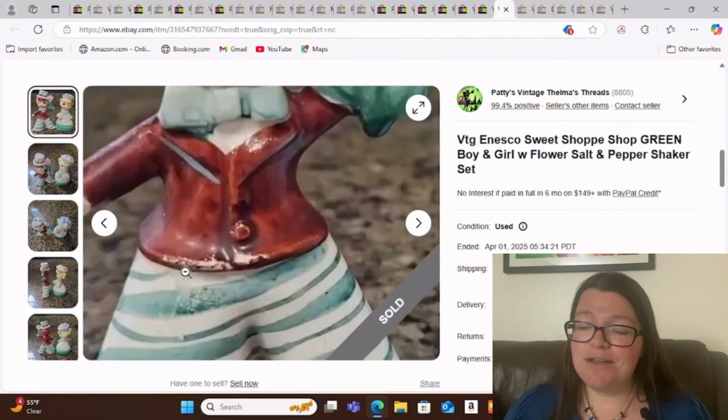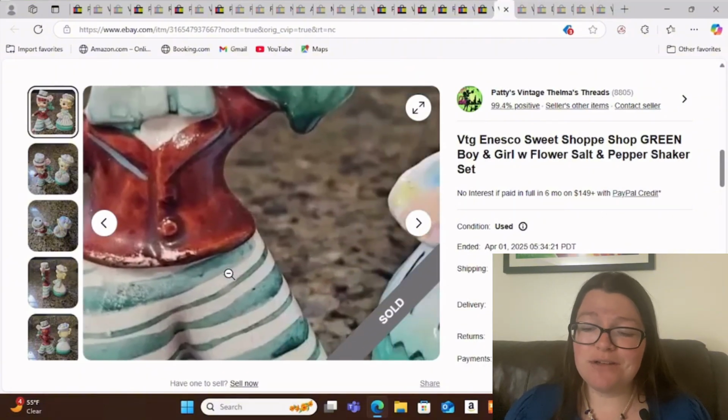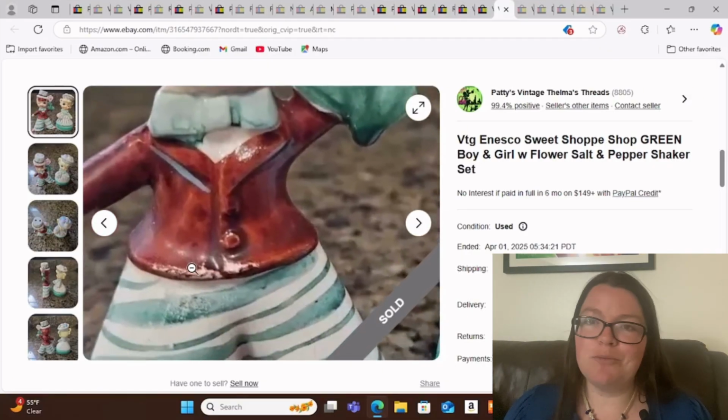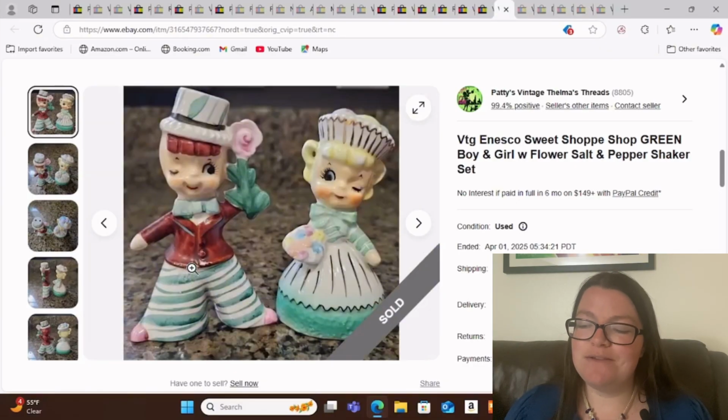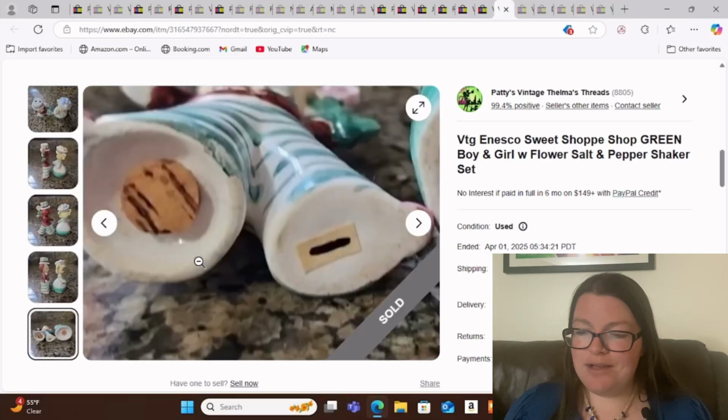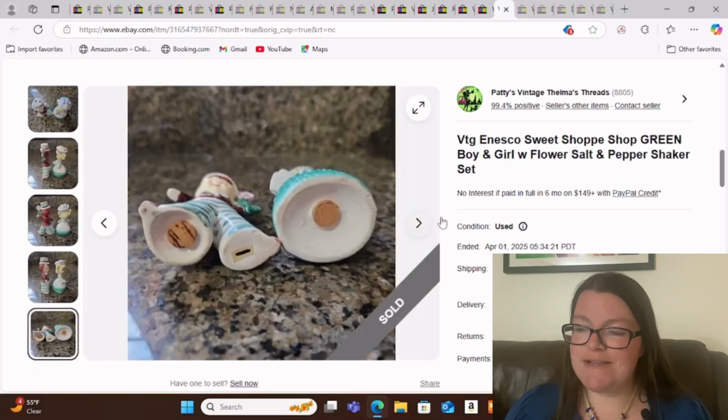And just to share again, they don't need to be in perfect condition to sell if they are very sought after. You can tell there's just a bit of wear here that just comes with life and time, especially with these older pieces. So don't be afraid to sell something just because it's not perfect. Just take lots of pictures and talk about it in your description. And then let me see if we have the bottom here. A lot of times there's a sticker for Anesco.